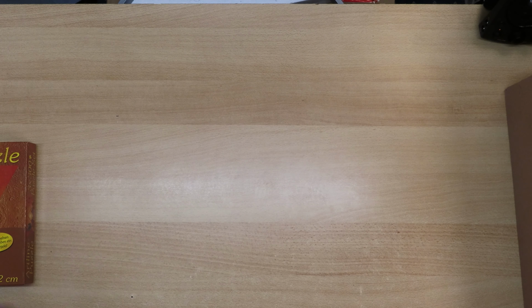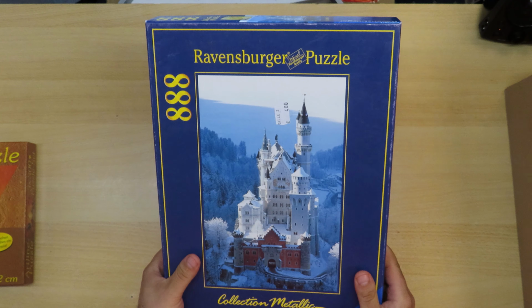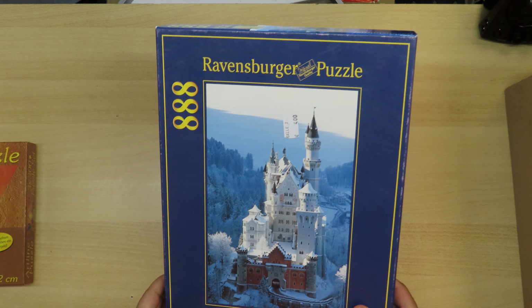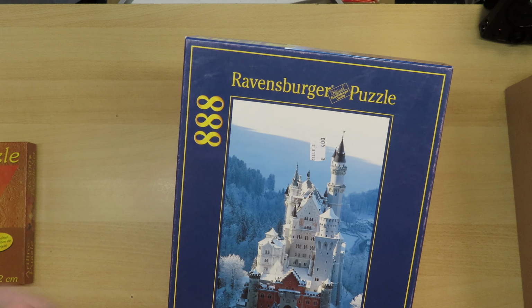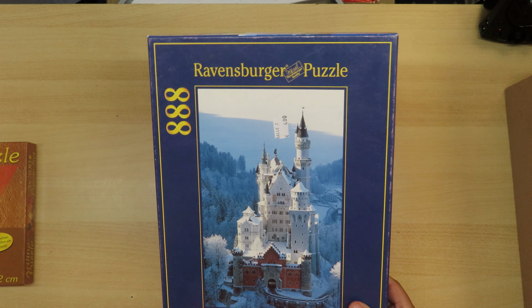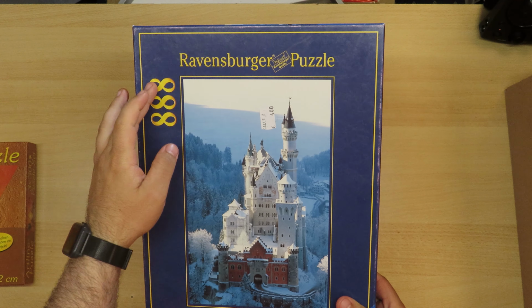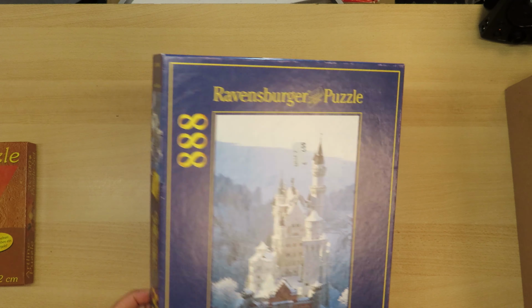We carry on with the picture that I actually already have and already have puzzled, in 5,000 pieces. From Ravensburger again. This is also from Ravensburger. This is a series which I actually am not very familiar with. I know that it exists, but I have never tried it. So I said, let's try this one too. 8,088 pieces. Collection metallic, it says there.